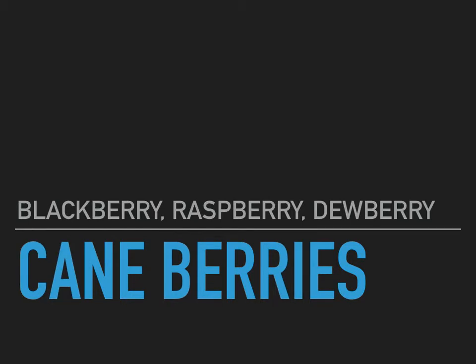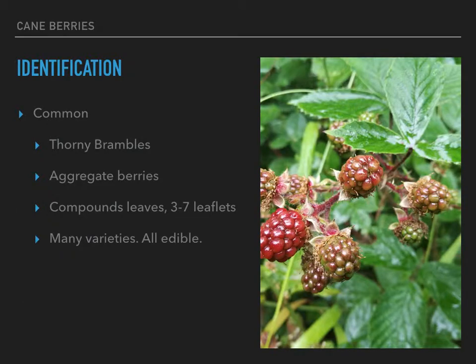Scott here, and we're going to talk about caneberries, which include the blackberries, raspberries, and the dewberries, and then any hybrids and maybe a few others in there. For identification, the features common to the whole group would be thorny brambles. Many of these form big, wild, impassable brambles, and also they make a really good hedge against zombies. Just a pro tip for you there.